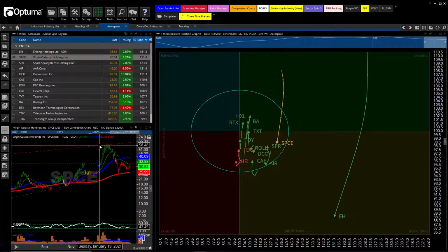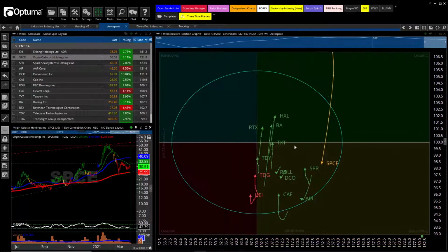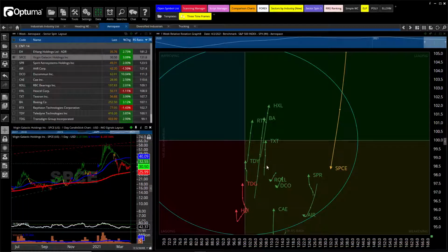Now let's take a look at some others here. Let me zoom in. Let's get rid of those outliers. Here's another group of stocks that's moving up from this weakening zone back up into the leading zone. Let's just thumb through those real quick and see what we see.